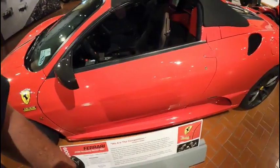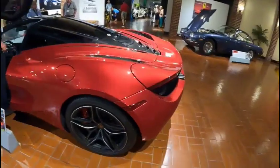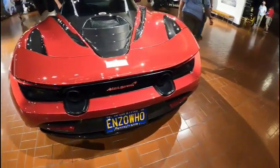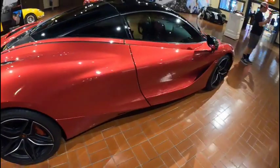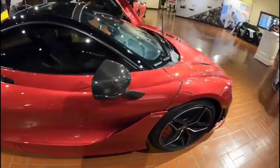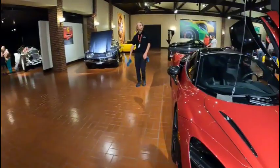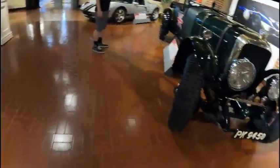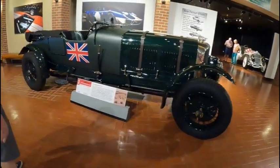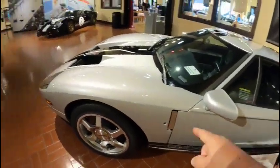Wow. Crazy. Got a 2018 McLaren 720S sitting here. Unbelievable. How fun is it being the caretaker of that every day? Nice. Old Bentley, '29 model. Some Ford GT prototypes. Got one here and one there.